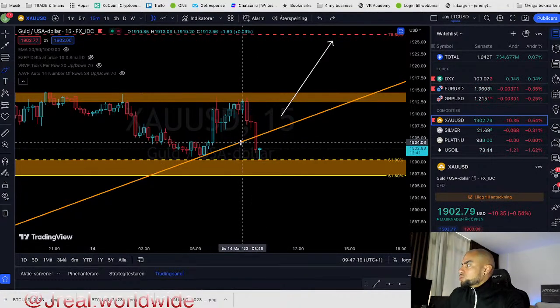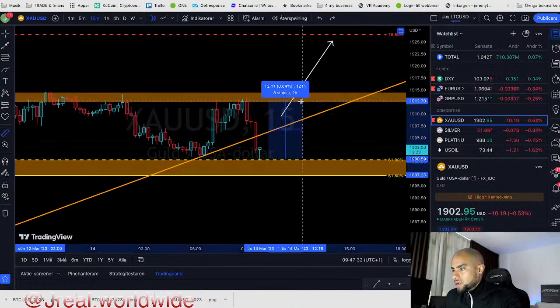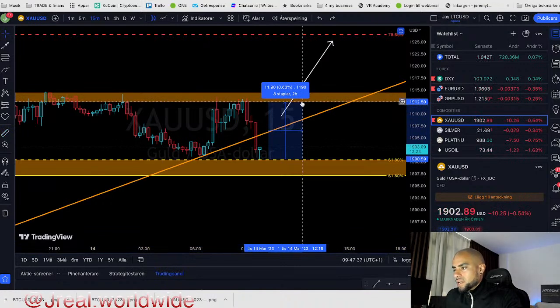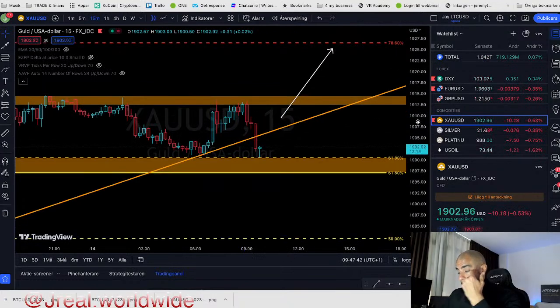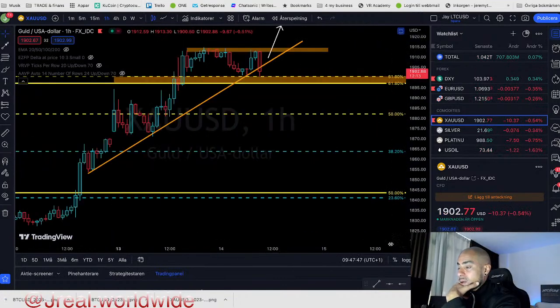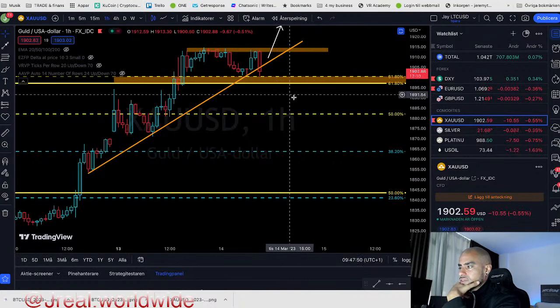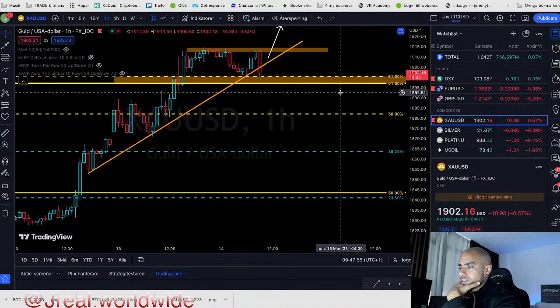No buy yet. We don't need to rush into the markets. Let's just watch if we see something nicer. But the thing is like this. From here to here, oh damn, we got 100 pips. That's a good trade actually. I'm gonna be honest, I thought it was less than that. I thought it was like 50 pips or something. I wasn't looking at the price, but we got about 100 pips there. That's a good trade.